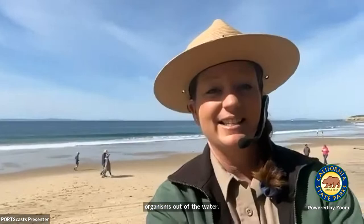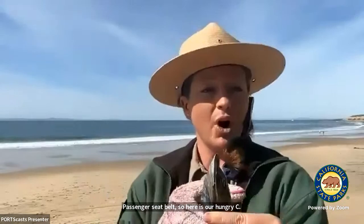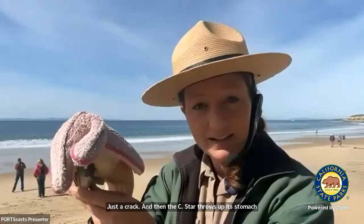Fasten your seatbelt. So here is our hungry sea star. It's going to use its 2 feet to crawl over the rocks, to crawl on top of the mussel, and then hold on tight. And then the sea star uses its 2 feet to pull apart the two shells, just a crack. And then the sea star throws up its stomach into the mussel, turns the mussel into a mussel milkshake using digestive enzymes, and then slurps the mussel back up into its body with its stomach.